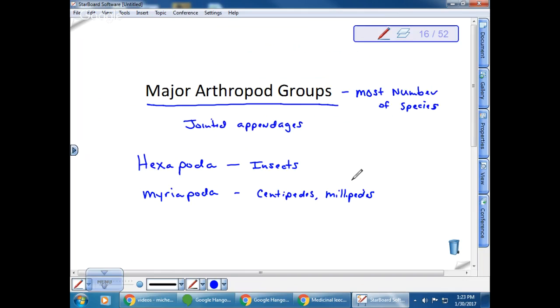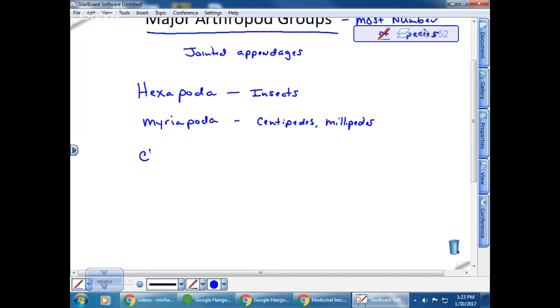Okay. We also have the Chelicerformes. So chelicera is a special type of jointed appendage. The chelicera is the appendage on the spider that makes it so that it actually has poison. It's the poisonous appendage that injects the poison into its prey. But this would include spiders. It also includes scorpions. And this is a really weird one, the horseshoe crab is in the Chelicerformes.